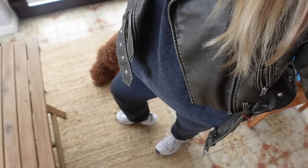I'm dressed. I don't think it's appropriate, but it's fine. Got this acid wash tracksuit on and then the Zara jacket from Boohoo. We are heading out to the Barley swing of Scotland, which I'm really excited about. I think it's going to be really cool.